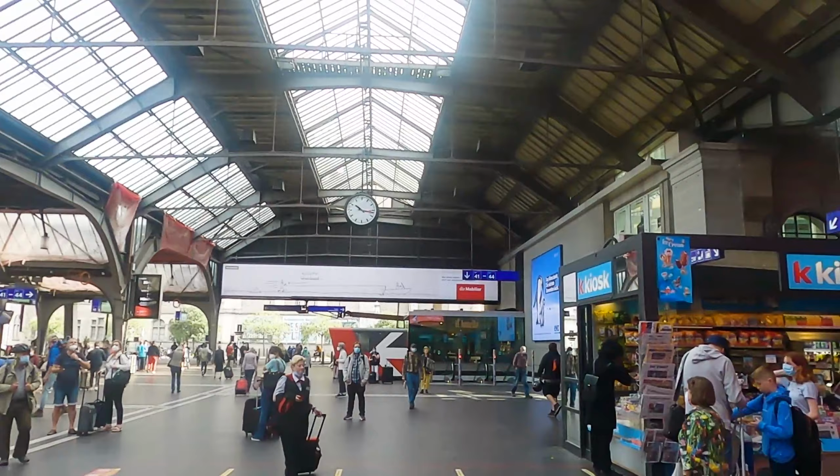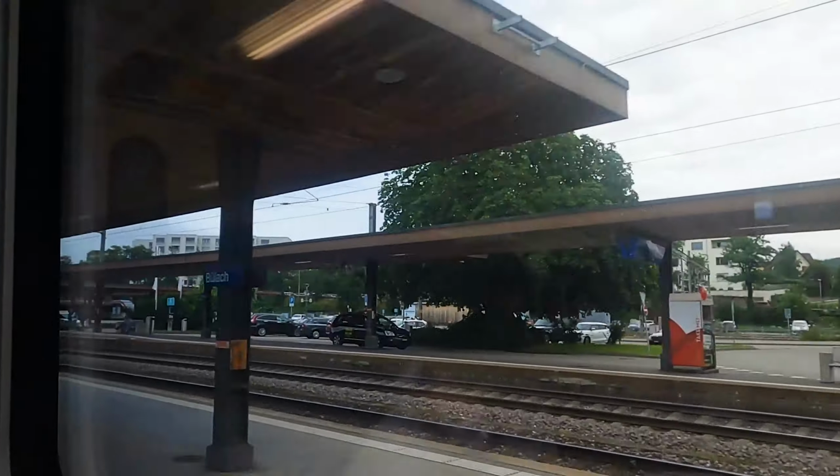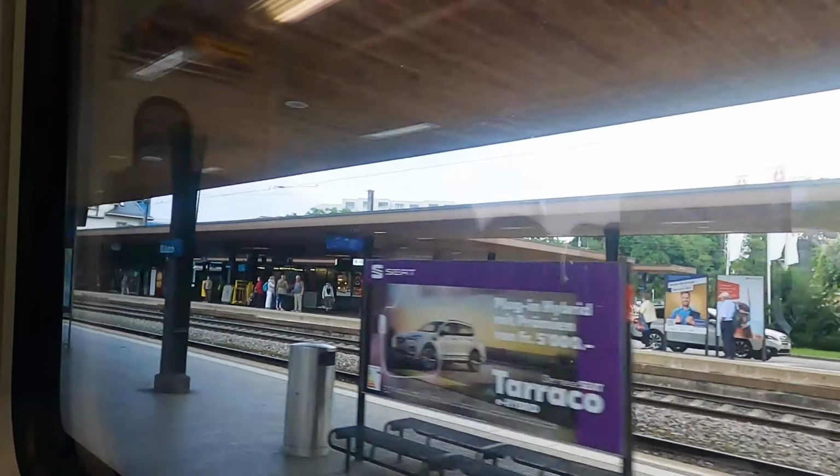Hello and welcome to Zurich main station, the biggest railway station in Switzerland. From here you can get on local, national and international trains. And today we are catching an intercity train that goes to Germany, even though we won't be going there. We will leave the train in Schaffhausen, right in the north of Switzerland by the border with Germany.